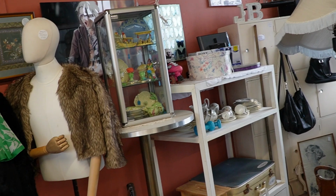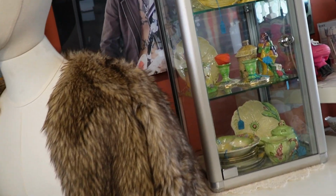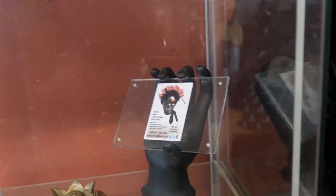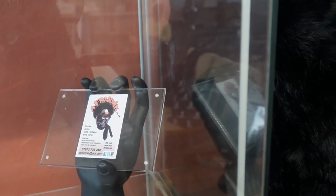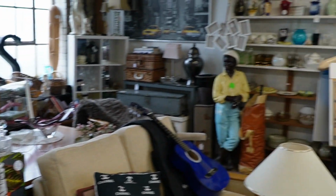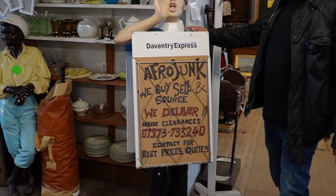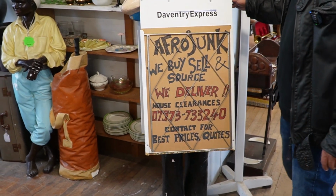This stall belongs to that guy. What's his name? He's on the telly a lot. Afro Junk. Danny Sebastian. Oh yeah. Well, that's quite novel, isn't it? Quite unusual. What you used to see all the time.